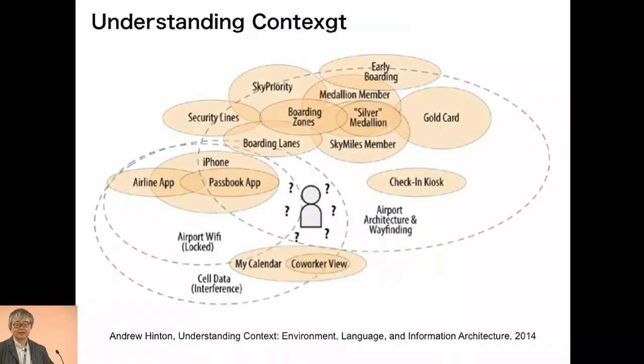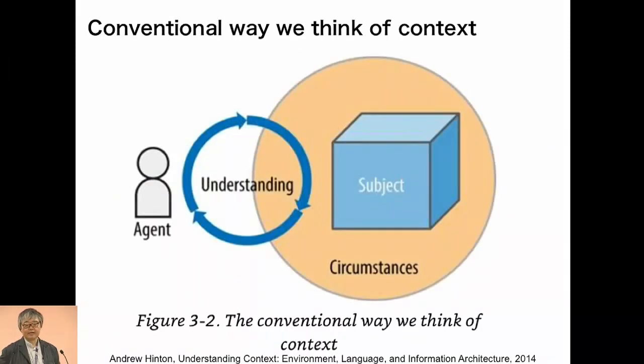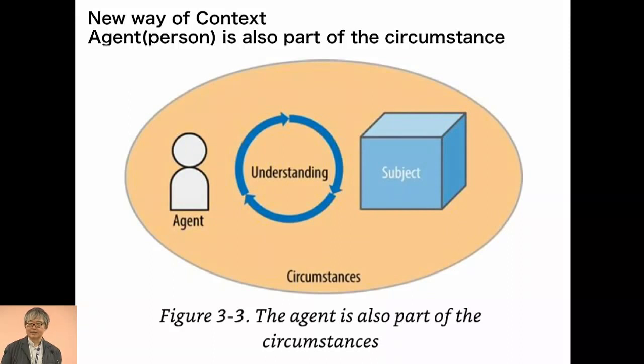So this is an example of understanding context at the airport. When I went to the airport, there are many contexts around myself. We need many contexts. The conventional way of context is agent, myself, and subject, or product, or system, and circumstances. It's more like without changing. I will change, but the product and circumstances do not change. And this is the more conventional way, but recently we need to change the thinking of the context, more like the agent, the person, is also part of the circumstances.